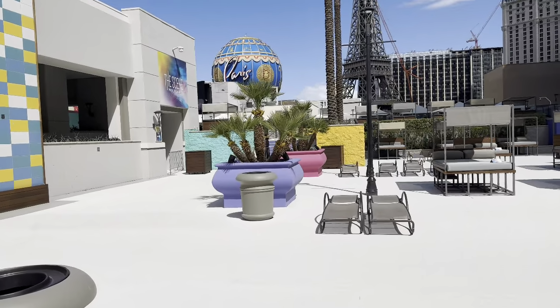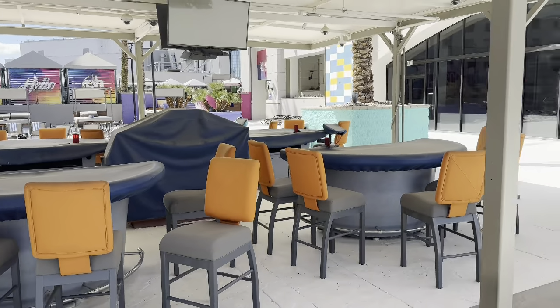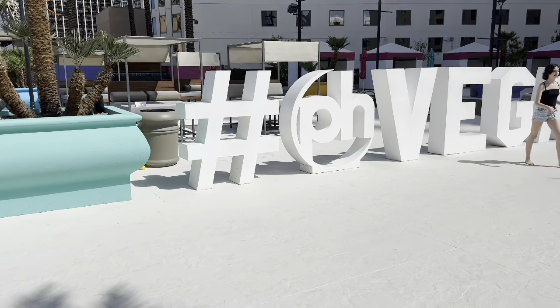So this is the pool deck area, sun lounges. That's where more casino tables are. And there's the Planet Hollywood Las Vegas sign.